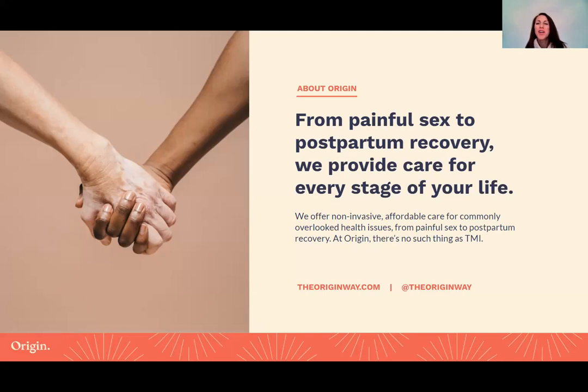So at Origin, we are a pelvic physical therapy clinic that was really born out of the mission of supporting women and individuals with vaginal anatomy in every stage of their life. We offer non-invasive, affordable care for commonly overlooked health issues, everything from painful sex to postpartum recovery. At Origin, we believe that there is no such thing as TMI.